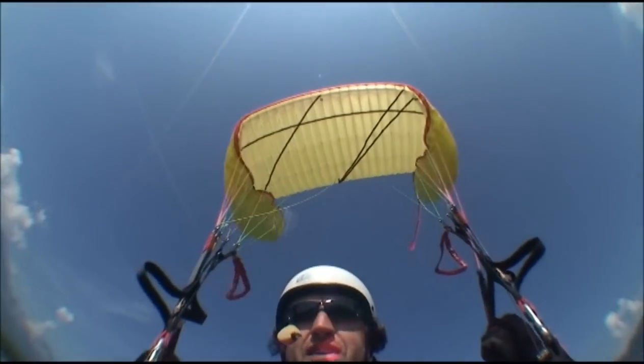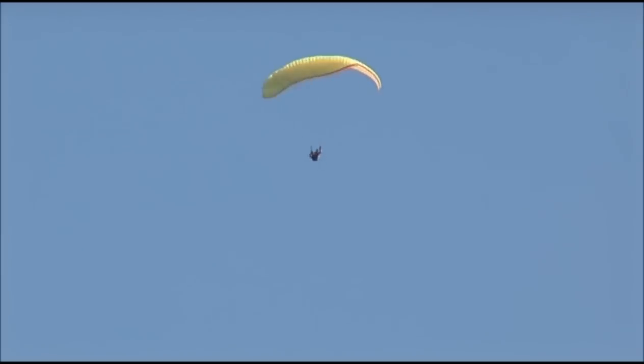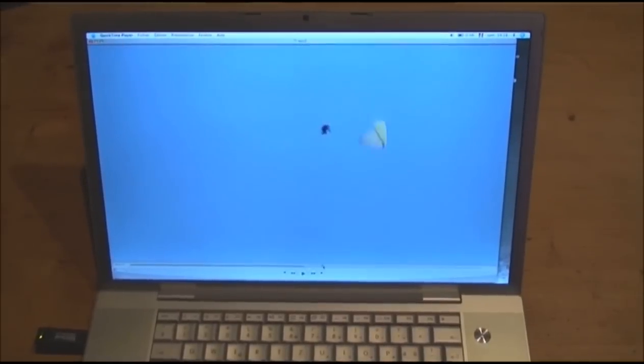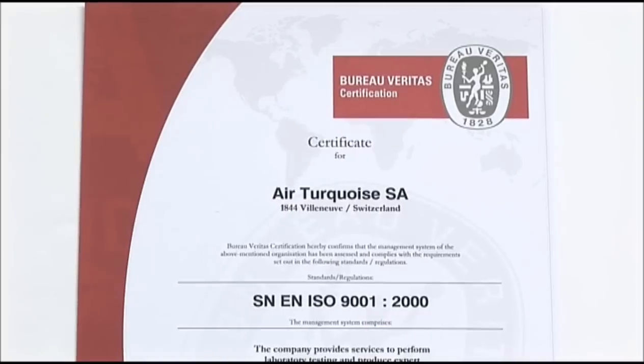Test pilots must repeat each manoeuvre a minimum of 2 times to ensure they obtain the same results in line with the norm. With a 75% collapse, for example, the pilot will repeat the test until they reach the mark on the glider and perform the test perfectly. The results are evaluated by the pilot and the chief test pilot, and if necessary, are confirmed using the video. Air Turquoise work is controlled and certified by ISO.